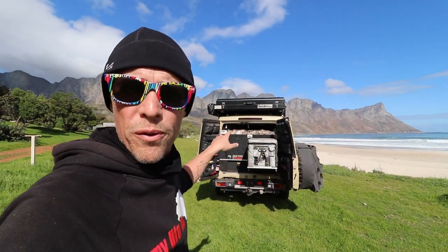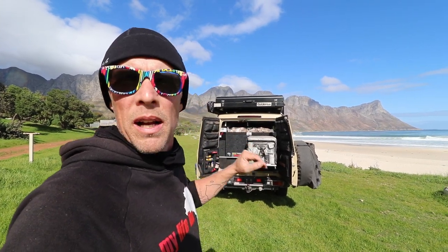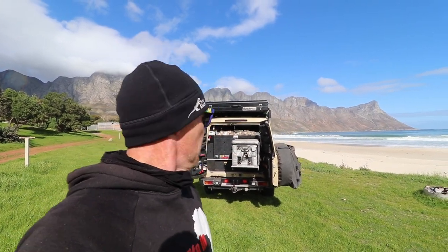One major setup difference that I have now is I no longer have solar on my roof. I'm now 110% completely reliant on my FlexiPower solar panels, which I will lay out shortly to soak up the last bit of the sun.